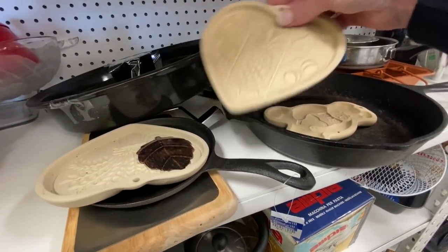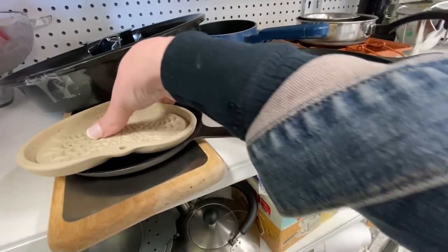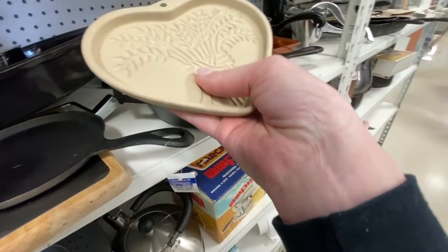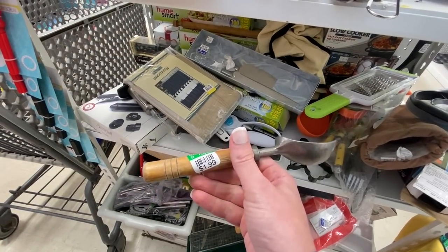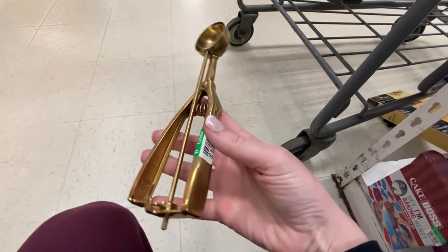And there's some cookie molds, all kinds of them over here. I have been seeing them a lot lately. I really want more cast iron pans. But this Goodwill always has a bunch of them, but they're always so marked up.